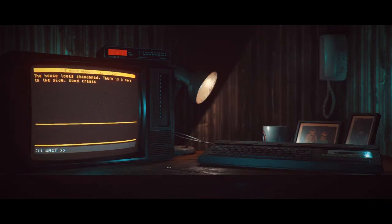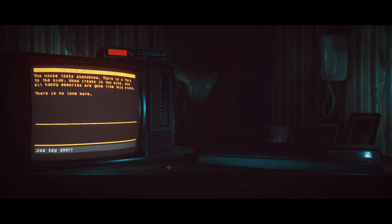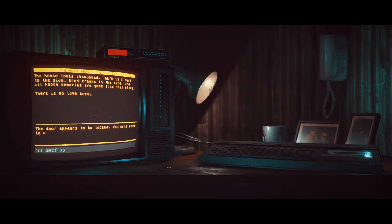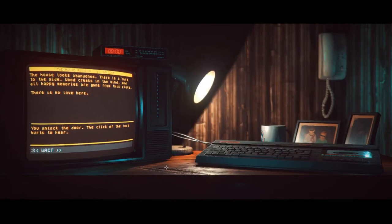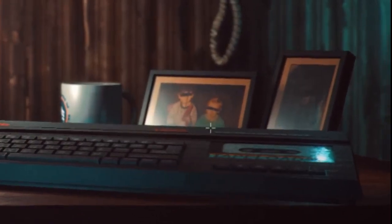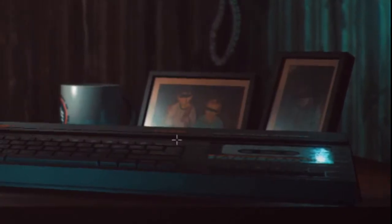The house looks abandoned. There is a yard to the side. There is no love here. Use key on door. The door appears to be locked. You will need to use a key. Use key. You unlock the door. The click of the lock hurts to hear. Oh no. My family. Their faces are scratched out.